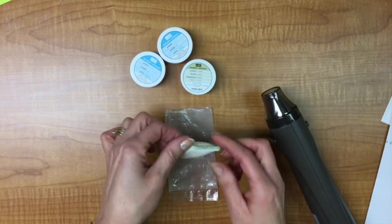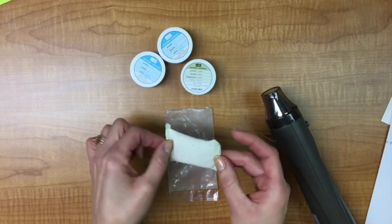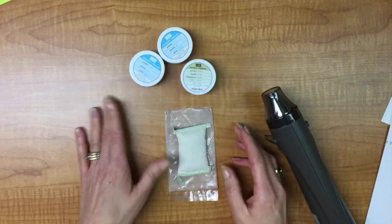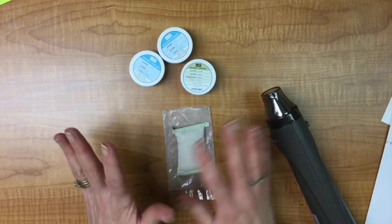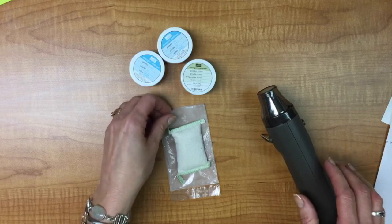So this funny looking little thing, if you don't have one, is an embossing buddy. One of these will last you your entire life. You will never need to replace it. Just a word of caution, if you're wearing black and you drop it on yourself, you will have a nice little sort of white sandy colored mark on your black. I know that because I did that just a few minutes ago.